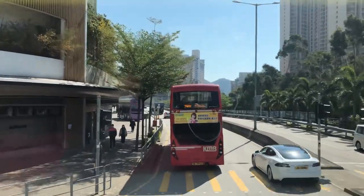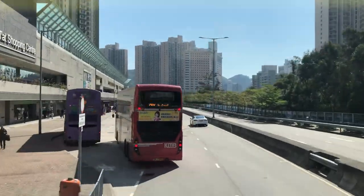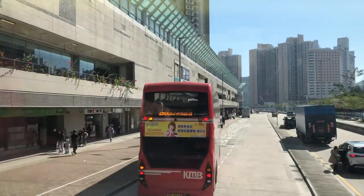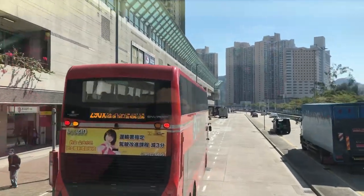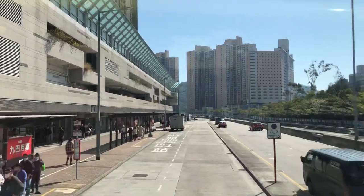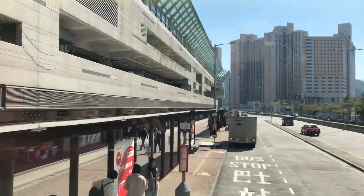That area can be very slow, so that's why this route is really good when it cuts out that area. So that's why I always take this route when I'm in Kwun Tong, I always take this route back home. It's so efficient, this route. Way faster than taking MTR actually.